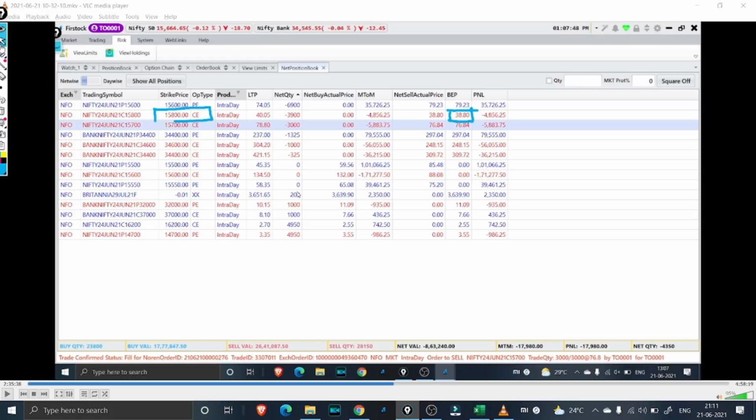Now we will only focus on the 1 o'clock trade. So we will look at 1 o'clock trade from here itself. You can see that here you see 6,900 quantities, right? But the thing is 3,000 quantity from this is the 1 o'clock trade. As I told you, in the 1 o'clock trade, we had done a short strangle at 600 as well as 700. So you can see both are trading around the range of 75 and 78 rupees.